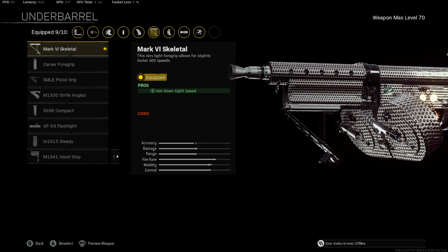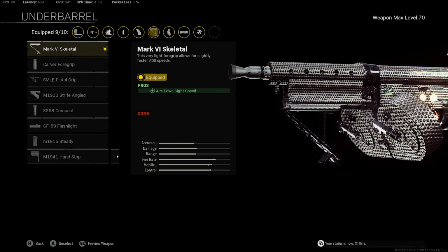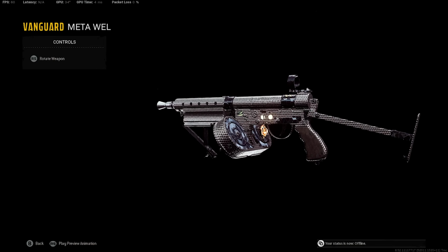Now, if you're on console and you do not have affected FOV like myself on PC, I would just stick with the hand stop so you can have better recoil control. The ADS speed is still not that bad with the hand stop, so don't worry about it. But if you can handle the extra recoil on console, go with the Mark Skeletal Stock. That is the class setup. I hope you guys enjoy. I hope you guys try it out.